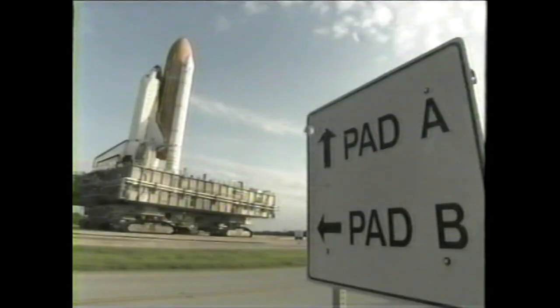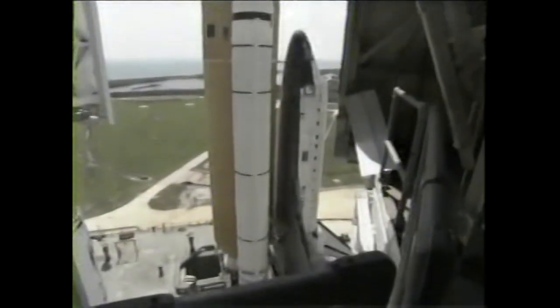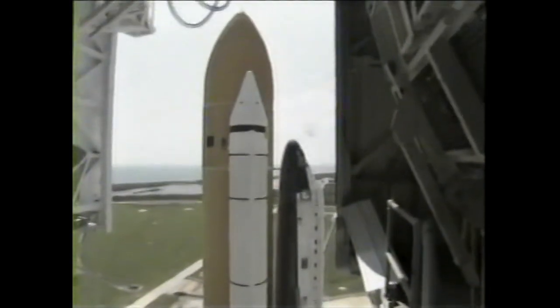About 4.2 miles from the Vehicle Assembly Building to Pad B. The point where the road turns to the north. And arrival atop the pad surface.